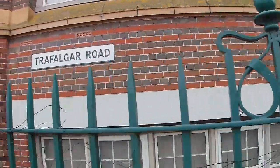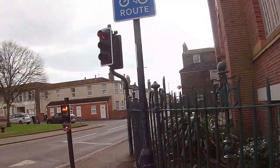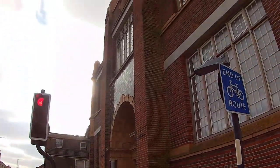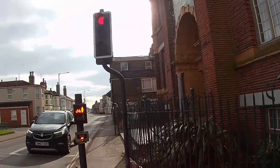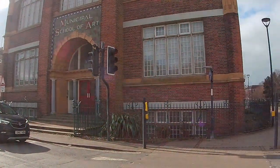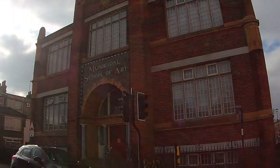Would I like to live here? Yes, I would. The apartments must be so light and airy, with wonderful big windows like that. Is it going to go? And look at the front of the college. That's been restored fabulously.